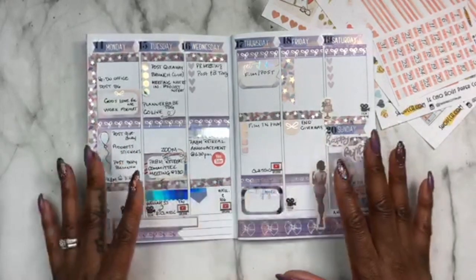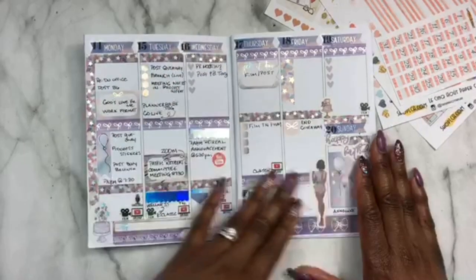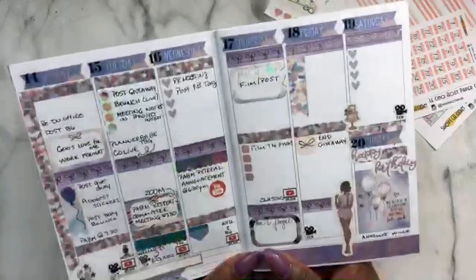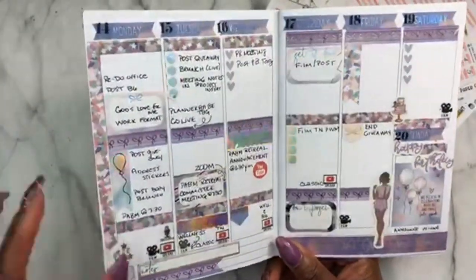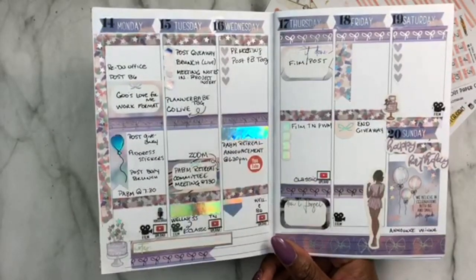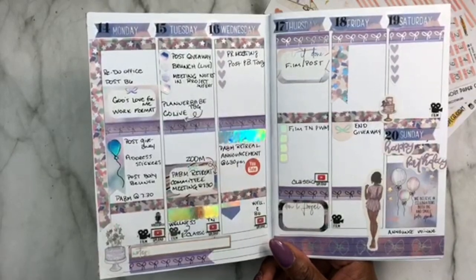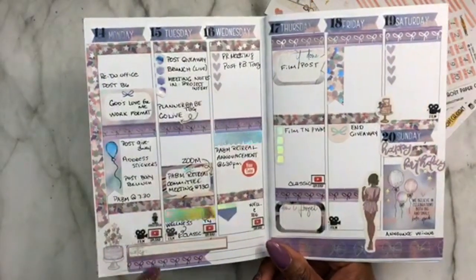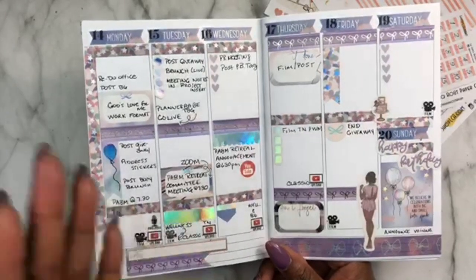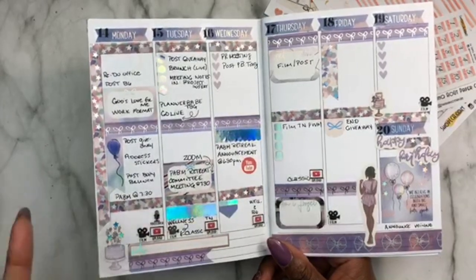So as you can see, this was very functional thus far. I still have a few days to write notes in, but I really like this spread because I did not use a kit. I just used a lot of washi, and I used some half box stickers and some deco stickers and flags, and I really like that. So I don't know, I might be going back and forth. Some spreads may be kits, some spreads might be all creative.